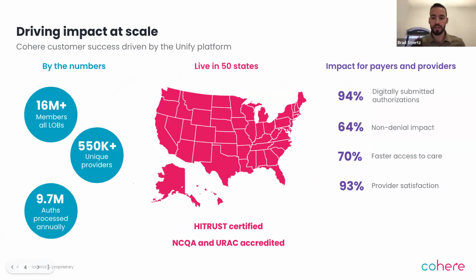Just to kick us off, I know there's probably a variance in terms of familiarity with Cohere Health among attendees on the call, but I wanted to start with some basic metrics to illustrate who Cohere Health is. Cohere Health is a digital health company looking to automate the prior auth process. Our solutions and partnerships with our health plan partners cover about 16 million lives across all lines of business, with a pretty broad provider network of over 550,000 unique providers. On an annual basis, we have just about 10 million authorization transactions processed through our systems. We are live in all 50 states, of course HITRUST certified, NCQA and URAC accredited.